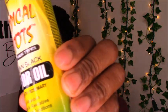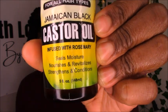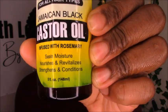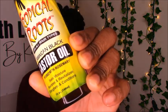For moisturizing my locks, you guys know water is your best friend when it comes to moisturizing your locks, and you use your oils to seal in the moisture. So the oil that I like to use is Tropical Roots Jamaican Black Castor Oil. As you can see, it says nourishes and revitalizes, strengthens and conditions, seals moisture. It also has a little bit of rosemary infused. I love this oil for moisturizing or sealing in the moisture for my locks. This is what I use.